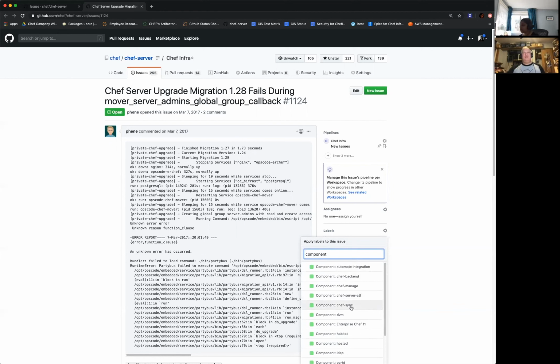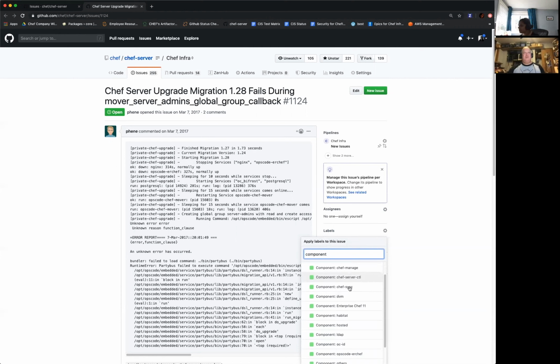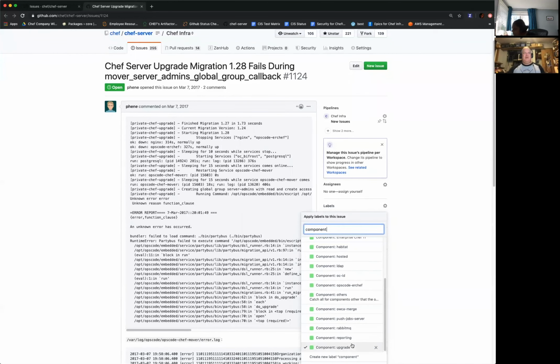I think this. Mover, do we have a Mover or party bus? Yeah, I thought we had a party bus. No, upgrade. There's upgrade. Okay, yeah, that's okay. I put a lot of status on this.